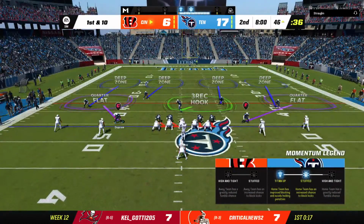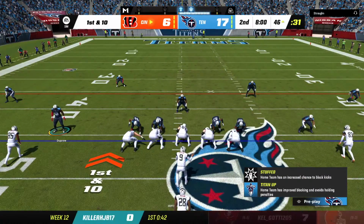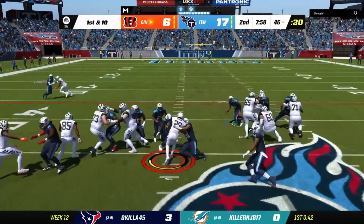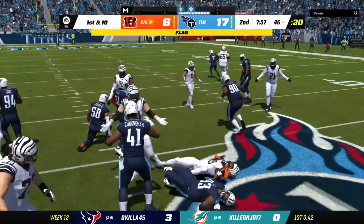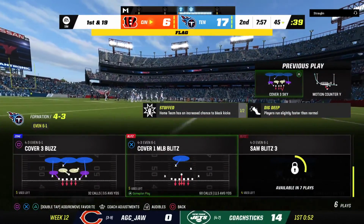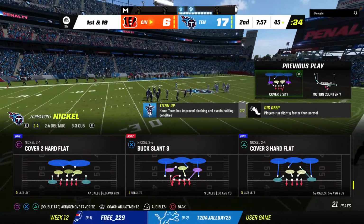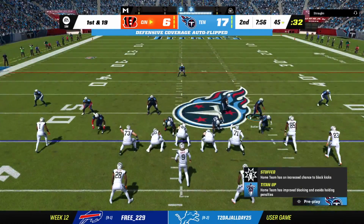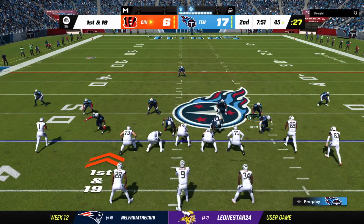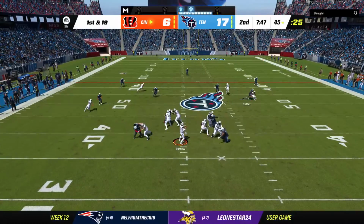Gun. Back to Mixon on first down. That's on the guard, Alex Kappa. Here we go. Thomas. From the shotgun, it's Burrow.